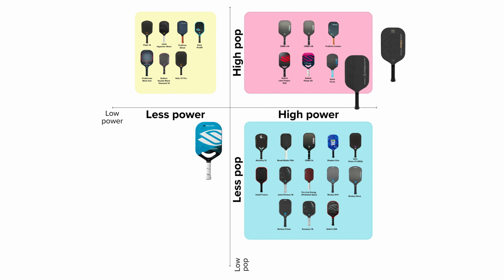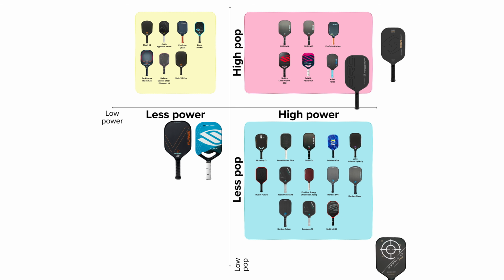this chart. Next up, the Lux Control Air I think would definitely be in the less pop, less power category, along with Cliff's new Varus paddle as well. And the last paddle I wanted to throw in there was the Engage Pursuit Pro 6.0, which I would toss in the high power, probably moderate pop category. Honestly, it's tough to say sometimes.